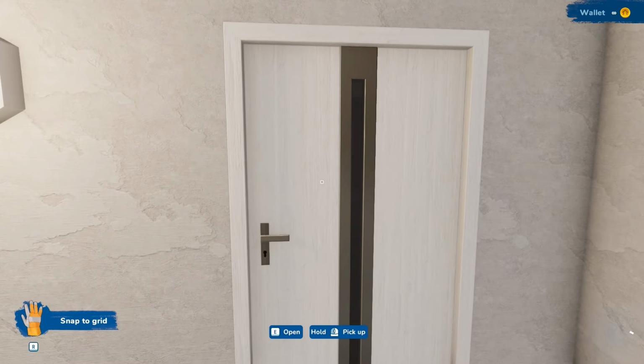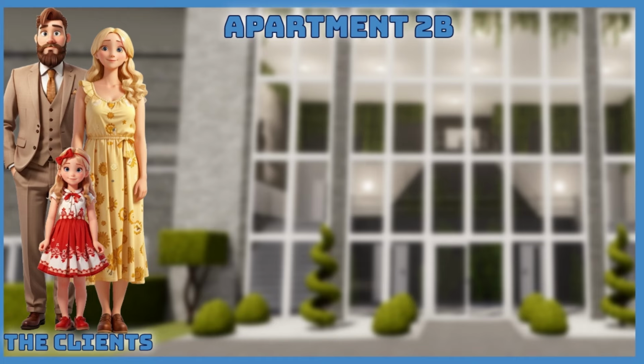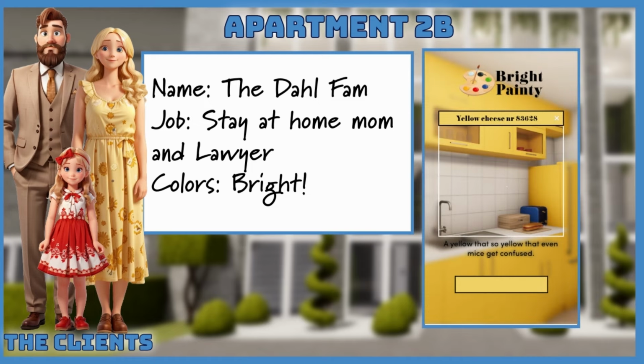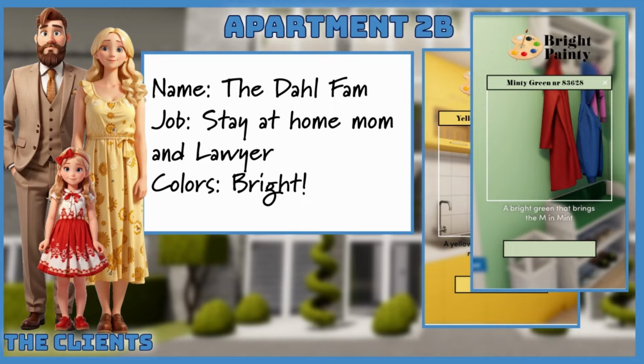Okie dokie. These are the clients in apartment 2B. This is the doll family. The mother is a stay-at-home mom and the father is a lawyer and they love bright colors. They got this yellow cheese kitchen in a very bright yellow color. And they got this cute hallway in a mint green. So let's get started.